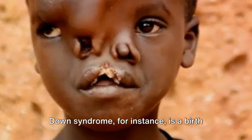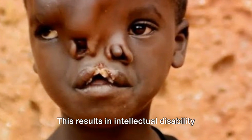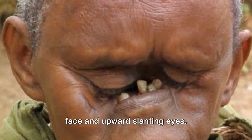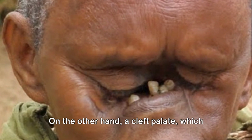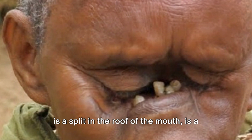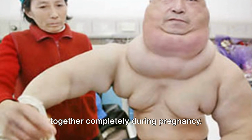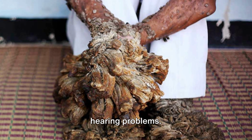Down syndrome, for instance, is a birth defect caused by an extra copy of chromosome 21. This results in intellectual disability and physical features such as a flattened face and upward slanting eyes. On the other hand, a cleft palate, which is a split in the roof of the mouth, is a physical birth defect. It occurs when the tissue that makes up the roof of the mouth doesn't join together completely during pregnancy. This can lead to feeding, speech, and hearing problems.